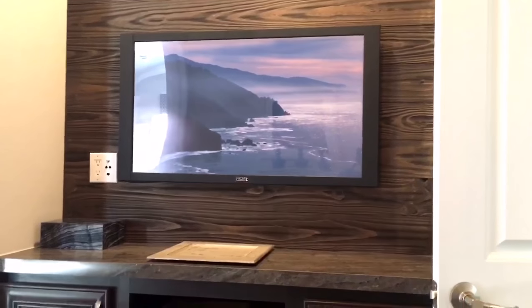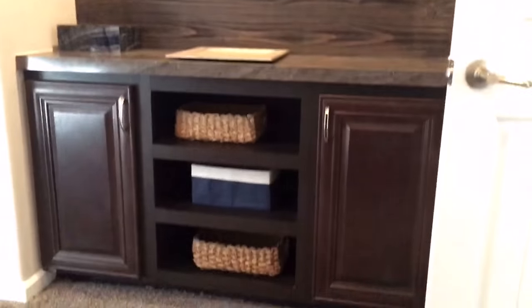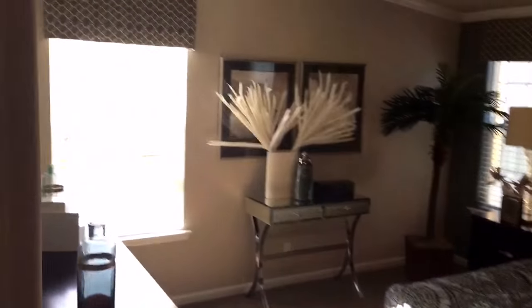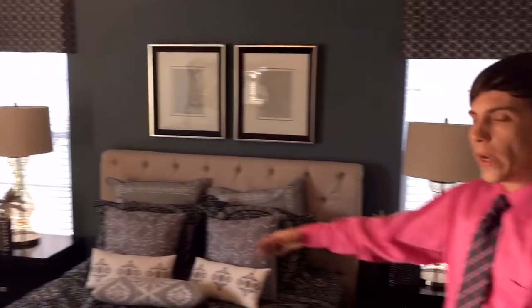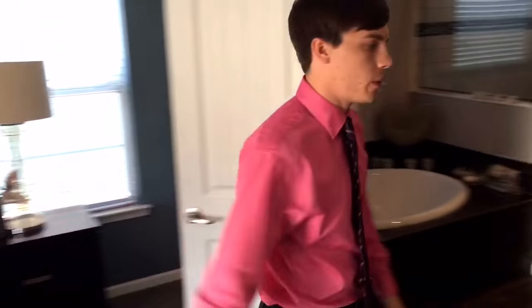So for those mornings that you don't really feel like going out and maybe having coffee or breakfast out there in the main living area, you've got your room in here where you can pretty much stay in as long as you need to. Great size for a master bedroom. It's a queen size bed. Feel free to get a king, California king.